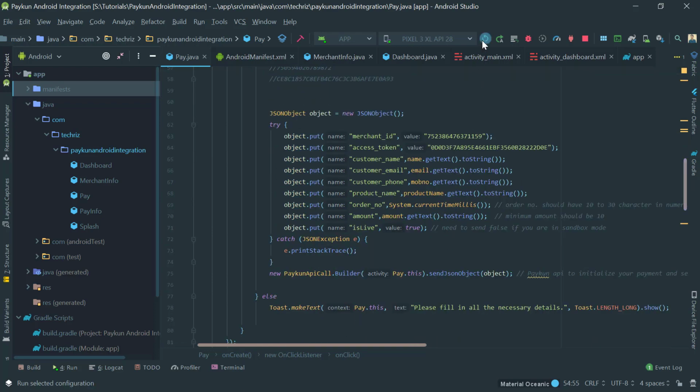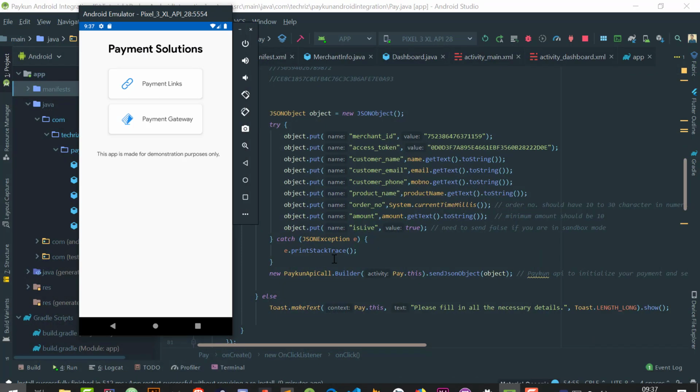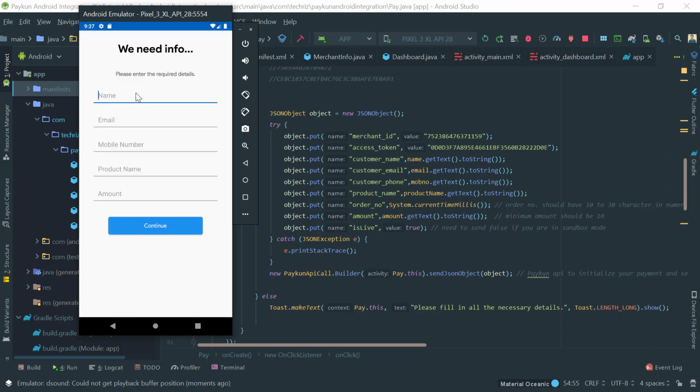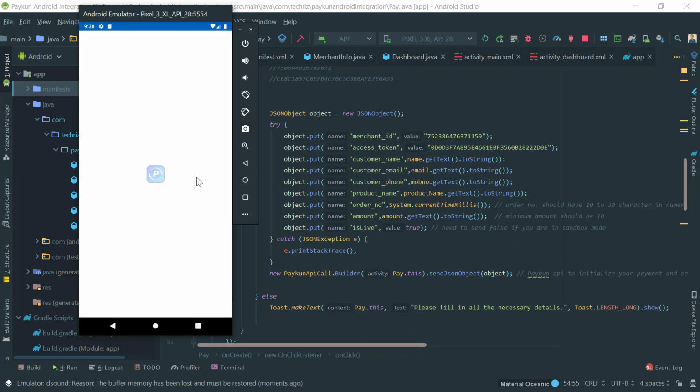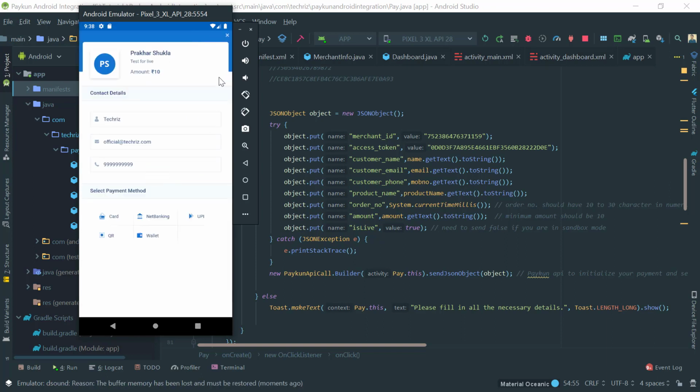So let's get the emulator running. Let's select payment gateway. Let's select TechRisk and enter official@techrisk.com, and then 111111111. Product name is test for live, and the amount I'm going to transfer is 10 rupees. Let's hit continue. Now we will not see that testing badge here, so you know that you are doing it right.